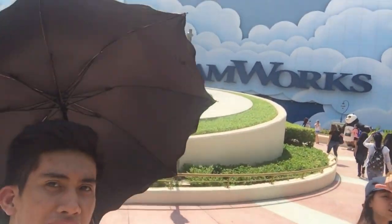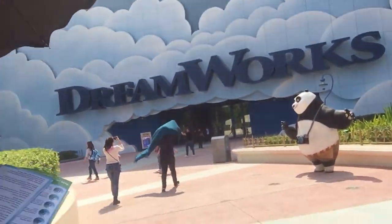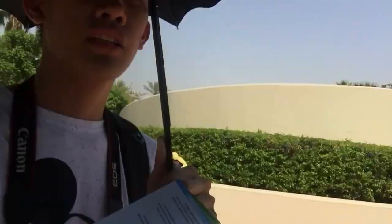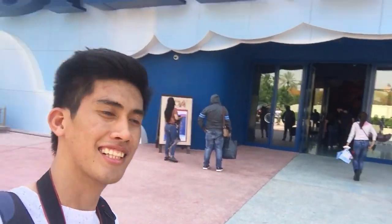So, andito kami ngayon sa harap ng DreamWorks. So, sobrang init, grabe. Ito siya. So, picture kami mamaya. DreamWorks! Kailangan na namin kumain kasi gutom na kami. Wow, sarap ng hangin guys.